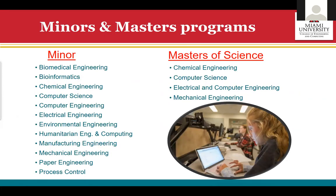We also have a large number of minors and master's programs in the College of Engineering and Computing. Now, at Miami, we have the Farmer School of Business, the College of Education, Health and Society, the College of Creative Arts, and the College of Arts and Science. And they all have additional majors, minors, and masters. Many of our students that come to Miami University do a double major or get a single major with several minors. You are not just restricted to the minors on this list. These are just the minors that are available in the College of Engineering and Computing.